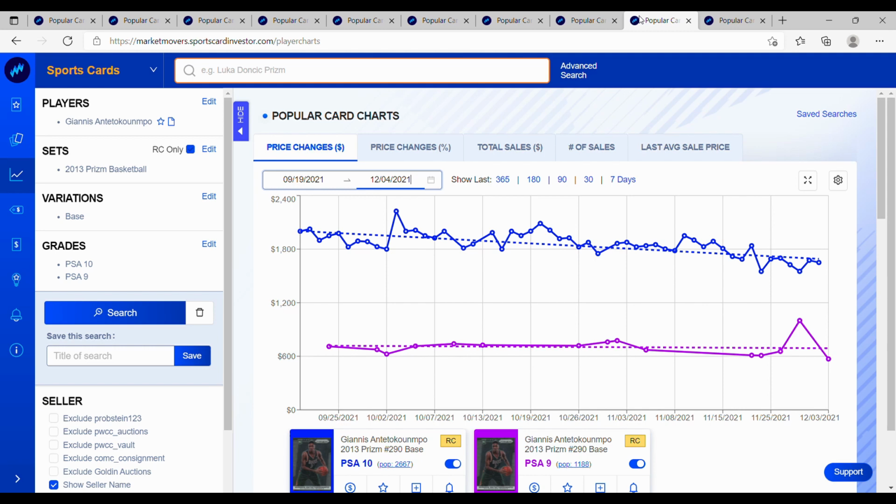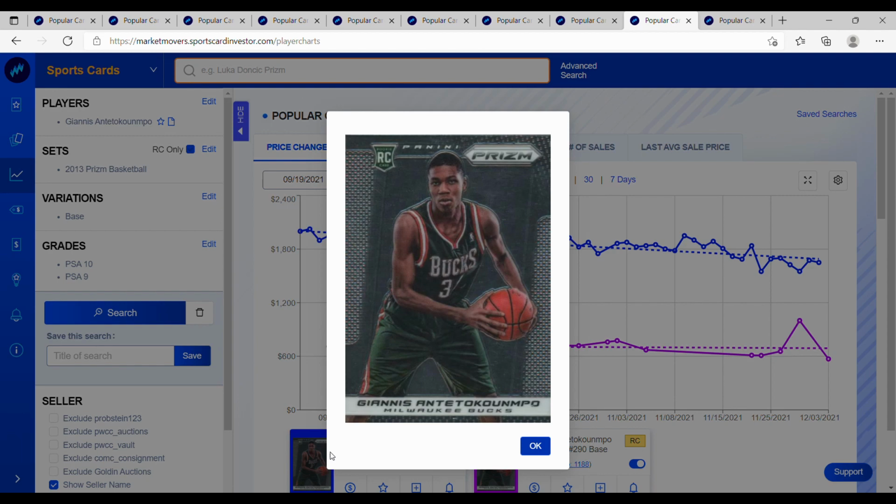The next card and player I have here is Giannis Antetokounmpo, last year's NBA championship winner, and I have his 2013 Prizm base rookie card in a PSA 10, and then also have his 2013 Prizm base rookie card in a PSA 9. So both Prizm base rookie cards, one in a PSA 10 and one in a PSA 9.